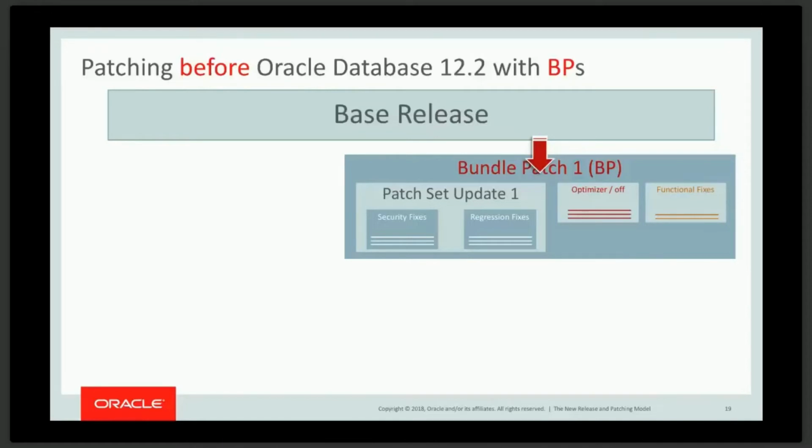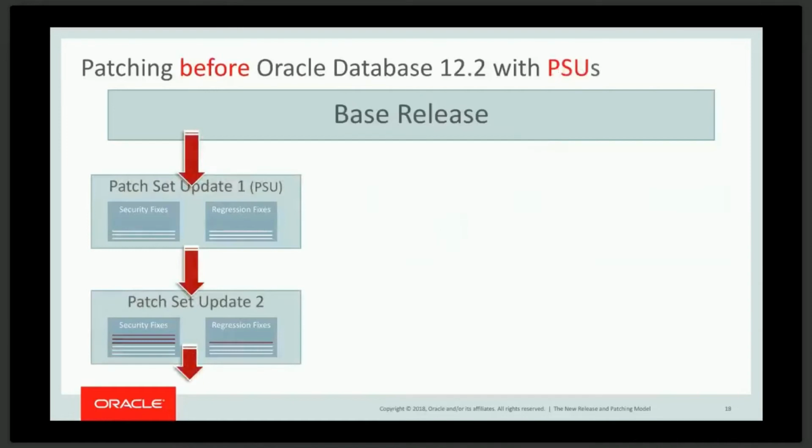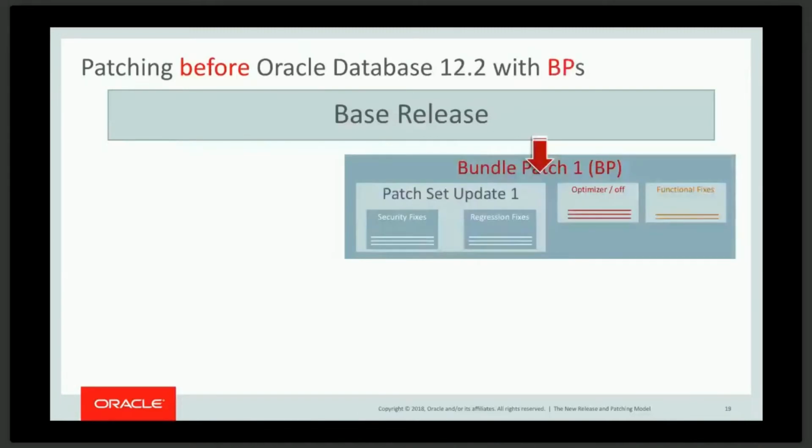Now, if we go back to the PSUs, you'll notice we don't include optimizer fixes that would cause query plan changes in our PSUs. We do include them in the bundle patch. However, notice that it says optimizer slash off. And that means that those fixes are disabled by default. When you install the bundle patch, the optimizer fixes are there, but in order to take advantage of an optimizer fix, you have to turn it on using a fix control parameter for your database.